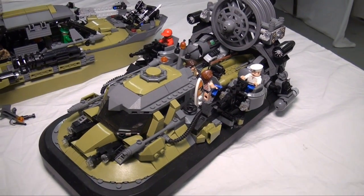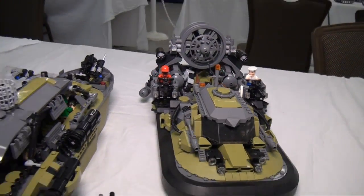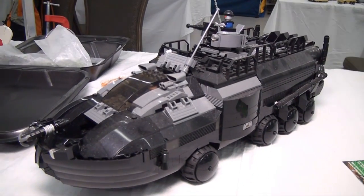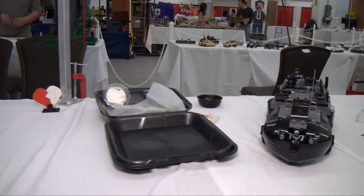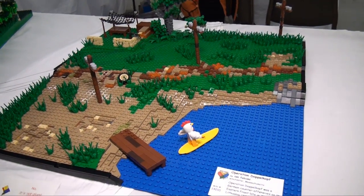Yeah, and those builds are really nice. The olive green color, and a really cool boat, hovercraft. Then you've got kind of a SWAT truck almost there. Works really well with those colors. And then here's sour cream and some salsa. Okay. And then this is, I'm not sure.